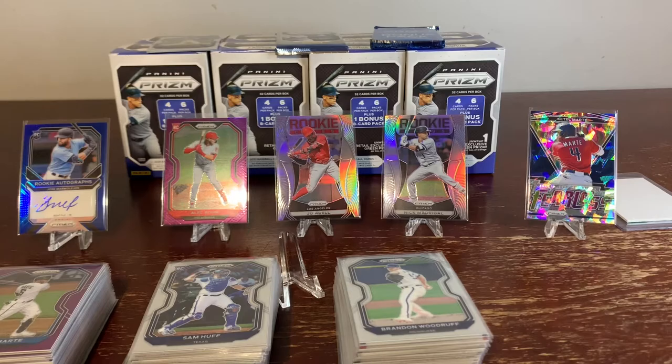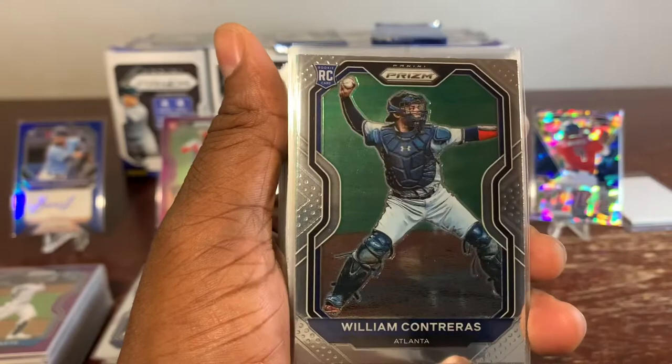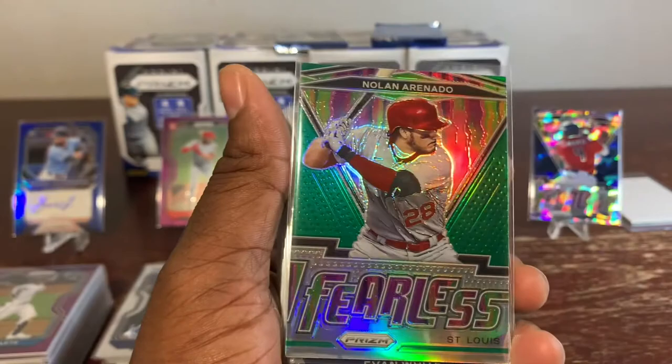Let's jump into box number 6. Up first, Mr. Brandon Woodruff, Scherzer. I love the rookies, and look at that, Nolan Arenado, green Prizm, Fearless. Bohm, look at that, love that card right there. Give him some shine right here.